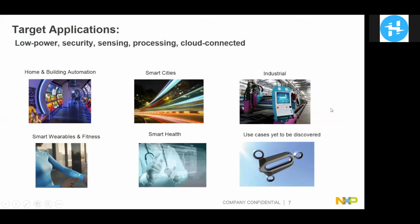This was a difficult slide to put together. I was trying to think of how do we explain what the target applications are. Well, I think instead of getting down into different application segments, the way I'd like to think about it is any place you need low power, security, sensing, processing, and easy connectivity to the cloud. Now, given the sensors we have, very obvious categories would be home and building automation and the adjacent smart cities, and adjacent to that, industrial.